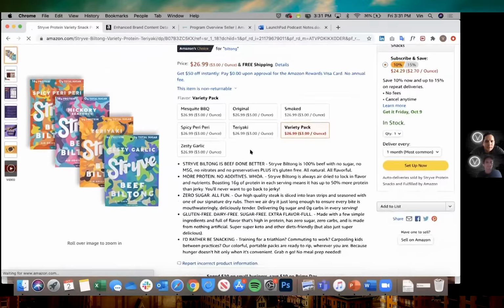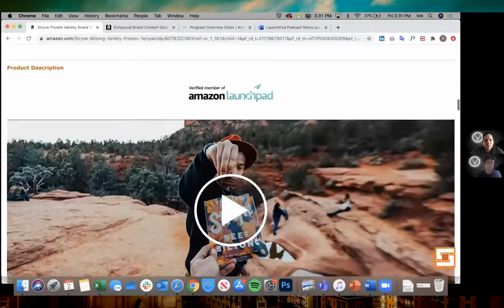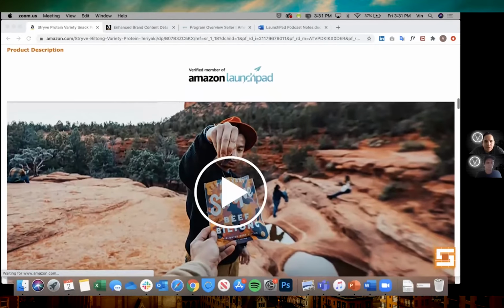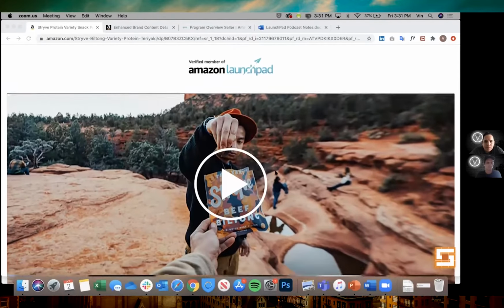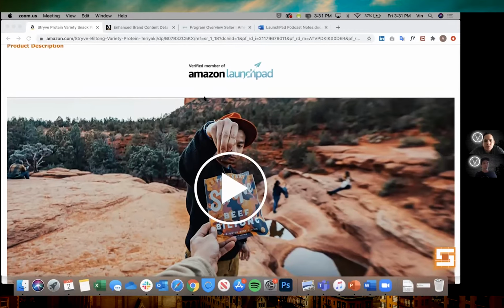That it takes you to. That's interesting. Yeah, totally. So let's see here. Hold on, give me a second. Boom, here we are. Wow, now you're able to see off the bat what Amazon Launchpad is. You have the verified membership little slogan there, little logo, which is nice. It just shows another proof that you're part of the program.